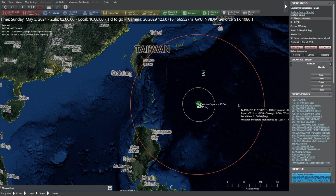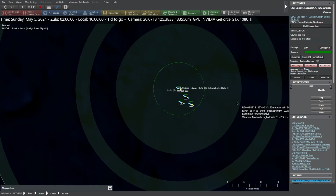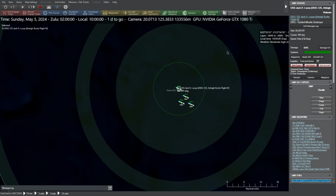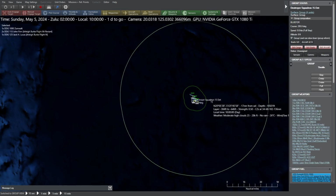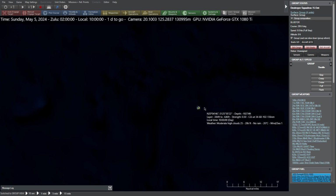Now we'll go over what our upgrades to our destroyers are very quickly. So you'll see here the USS Jack H. Lucas, armed with a 150 kilowatt laser weapon. It is worth pointing out that I think the highest kilowatt you can manage in Command Modern Operations at the moment is about 300 kilowatts. Therefore, and I do believe that laser can't target munitions, so we have gone for the Helios, in this case 150 kilowatt.